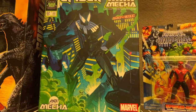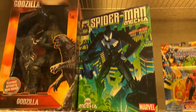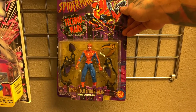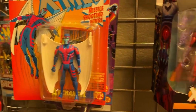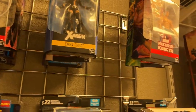Of course, they've got Spider-Man Black. Wait, hold on. This whole series is super chasing. The mech as well. This section back here. I mean, they've got this old school Techno Wars. I mean, I had that as a kid. Their Marvel Legends collections, they've got stuff that's just out of circulation. So if you want to find some really, really good figures that's been off market, this is the spot.